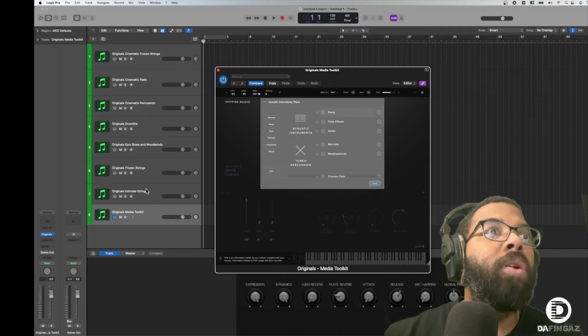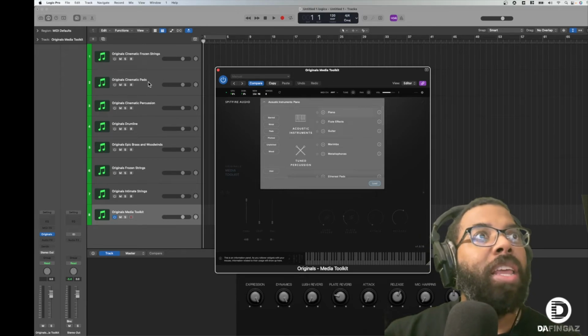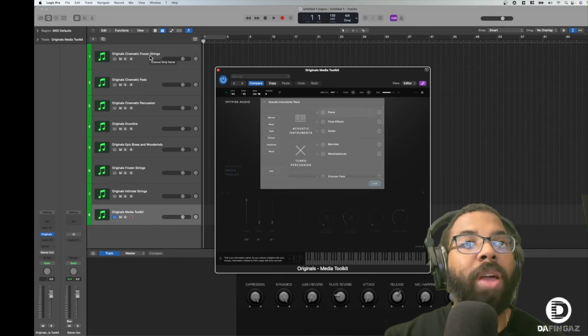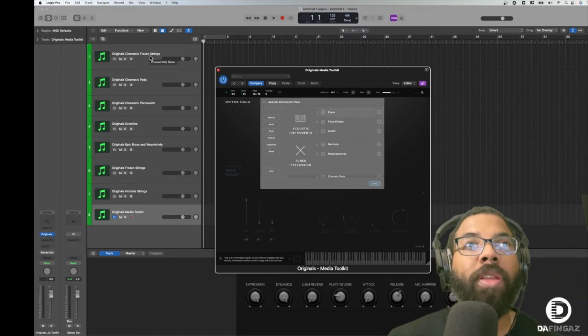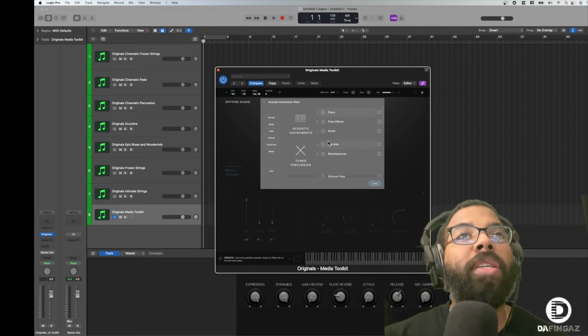What I would say I use the most is intimate strings, epic strings, frozen strings, epic brass and woodwinds, and cinematic pads. If you had to pick one right now, I would say definitely get frozen strings and some type of other strings, maybe either intimate or epic. The only difference between intimate and epic is the number of strings in the ensemble. So definitely do some research on that. Listen to the demos, watch as many YouTube videos as you can before purchasing those libraries, so you can get an idea.